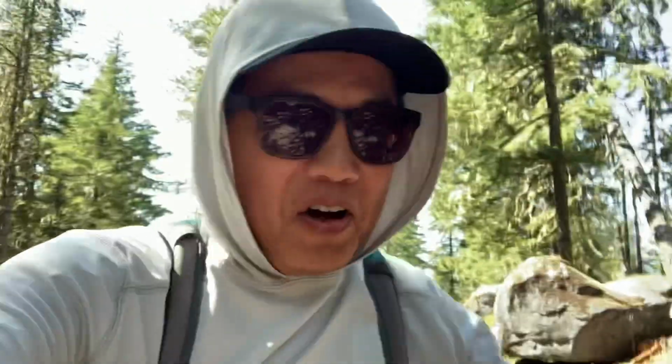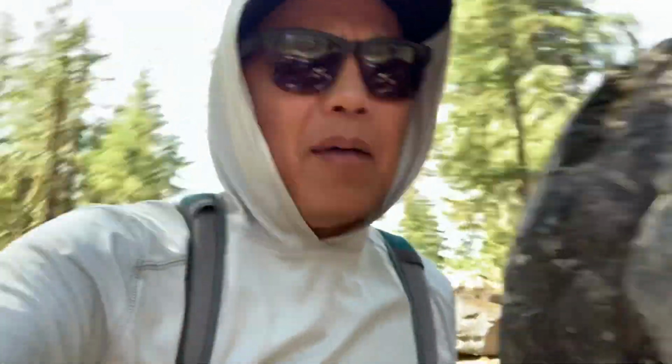It starts off on a pretty manicured, maintained trail. We'll see how it progresses. Supposedly there's some stream crossings on this trail, and the falls are supposed to be really nice. That's all I really know. I think it's rated one of the top hikes in Oregon. We'll see.